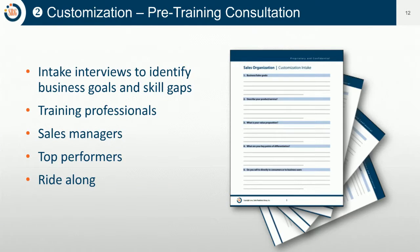Second item that's really important is customization. And customization really gets to relevancy. Salespeople want to know immediately, and they're pretty smart, very smart actually, whether something applies or doesn't apply to them. And so the first aspect of that is really the pre-training consultation, which is an opportunity to really understand the customer, their goals, and the expectations.